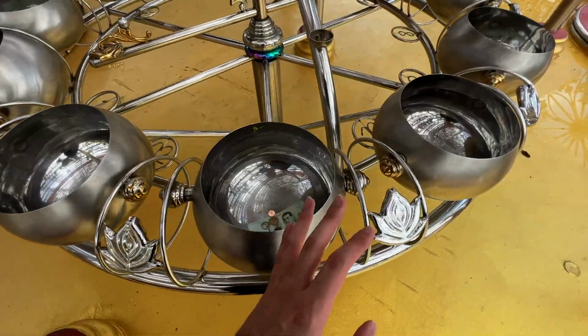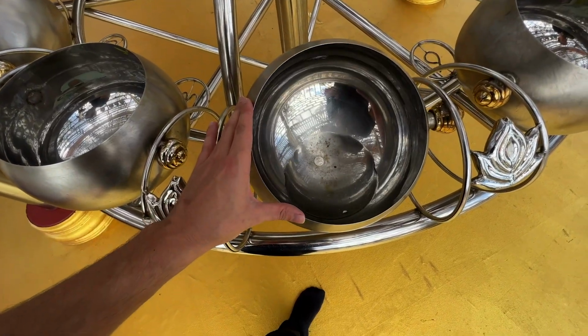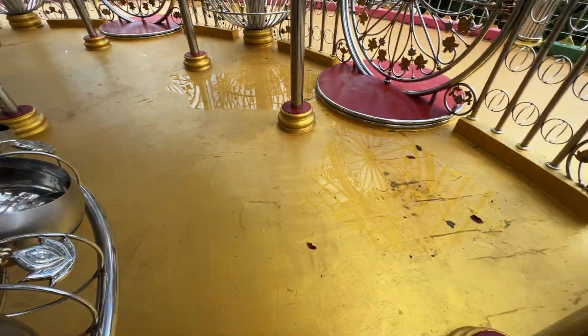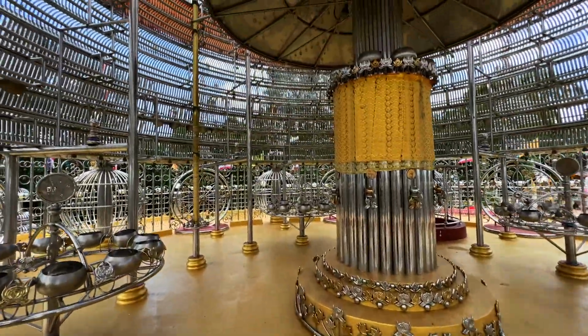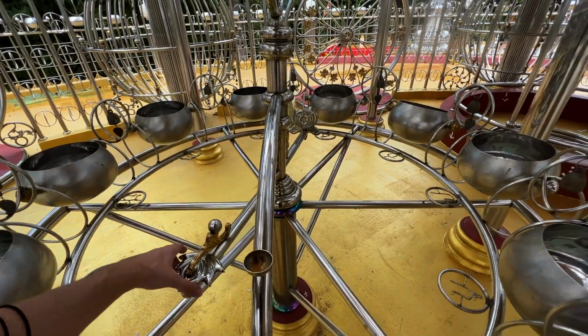So people actually donate money in these pots, but some of them are actually filled with water. So you've got to be careful there. And there are parts of the temple that have small puddles, so you got to watch out because you're walking around this temple barefoot and you can easily wet your socks. It'd be super interesting if these structures could actually rotate.